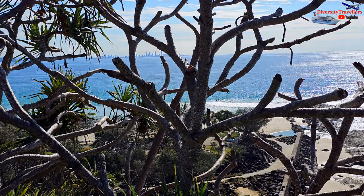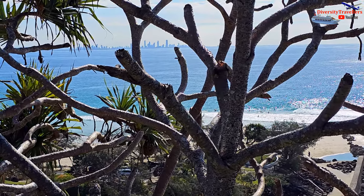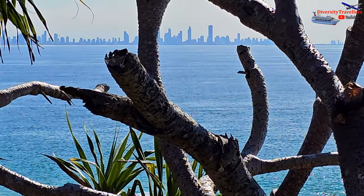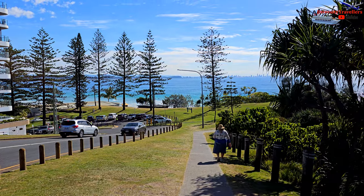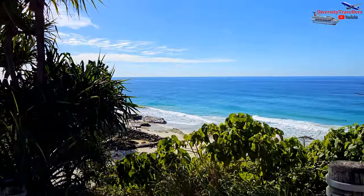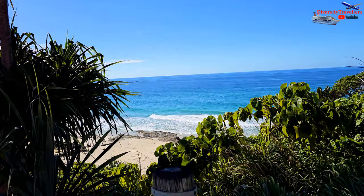We could see the Gold Coast Airport and continuously flights were leaving Gold Coast Airport. So during the lunch, I made nearly 50 different shots of plane spotting. We hope to share those plane spotting shots on our YouTube channel over time at some point.